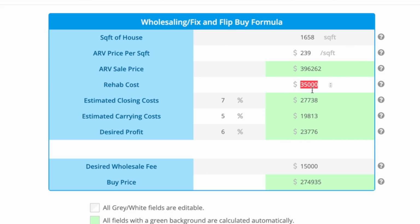So this would fall under average, because average under my algorithm is carpet, paint, kitchen, bath. And that number is 35,000. So I'm gonna leave my number of 35,000 on the repair number, but my new adjusted buy price is 274,935. So let's back into the numbers.